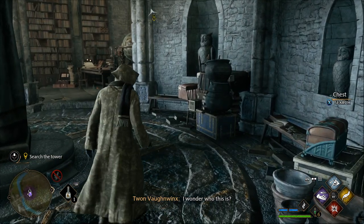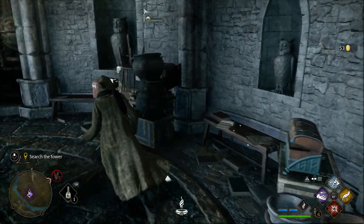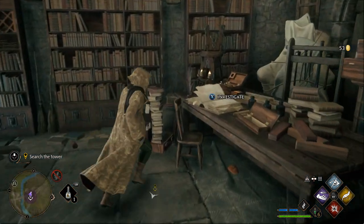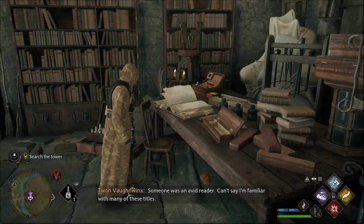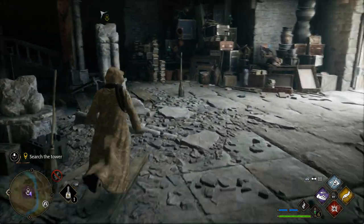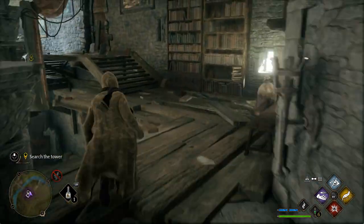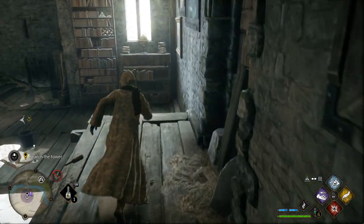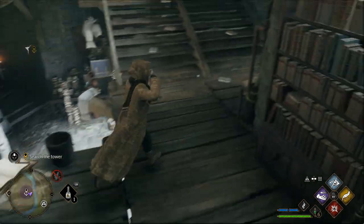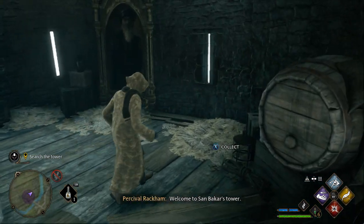I wonder who this is. With robes like that, it could be anyone. Revelio. Someone was an avid reader. Can't say I'm familiar with many of these titles. Welcome to San Bacar's Tower.